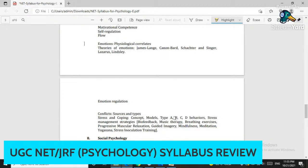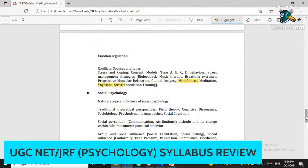Stress and coping concepts and models, type A, B, C, D behavior, stress management strategies: biofeedback, music therapy, breathing exercises, progressive muscular relaxation, guided imagery, mindfulness. Yes, it is a very familiar term to you, and nowadays it is very much seen in various sessions. You can easily be familiar with this term, what is mindfulness and how it is related to stress coping techniques. Yogasana is very famous nowadays. Stress and other related exercises, physical or psychological.